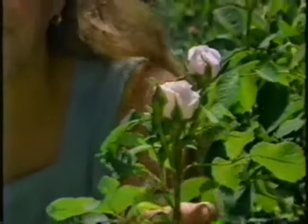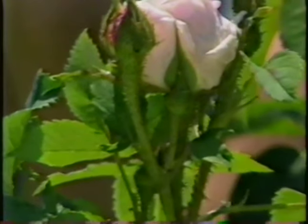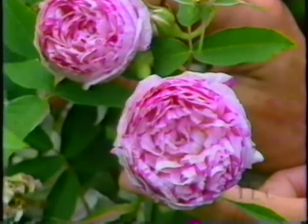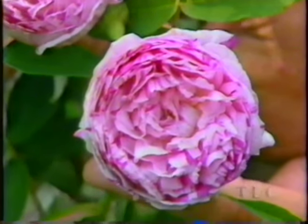Here's an interesting group of roses called the moss roses. This one is Madame Louis Levesque, and as you can see, it has a sort of a furry, mossy appearance on the stems and also on the sepals. Not the most fragrant rose I've ever smelled, but this one over here smells very sweet and has an unusual coloring. Notice the lavender pink stripes on this French rose, which is called Camieux.